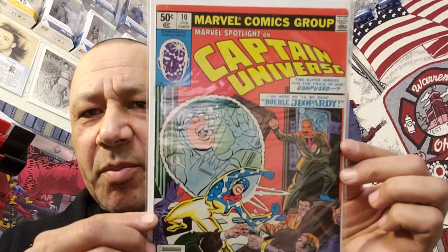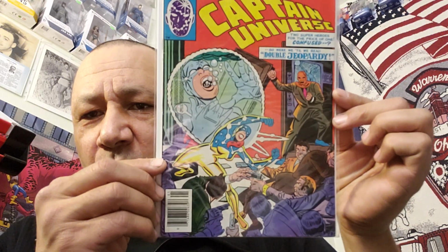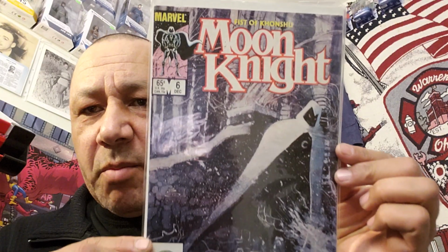I think it was in the pile of books that I got, or I picked it up at a dollar store. I'm not sure, but that's number 10 of Captain Universe. Because I like older books like this. This is cool from Marvel. And this one, Moon Knight number 6. That was part of it.